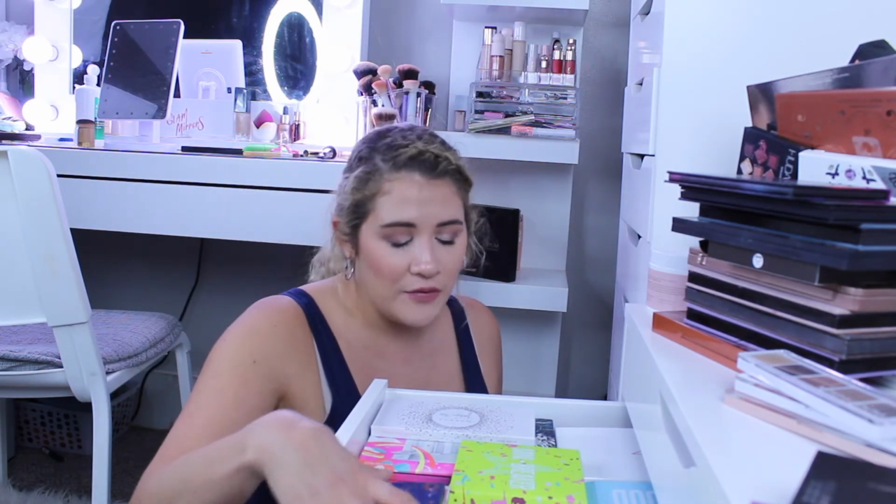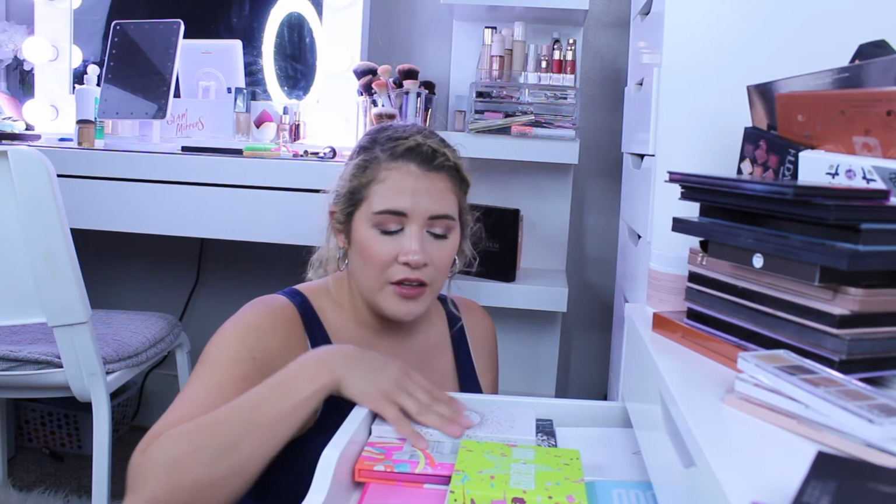Okay, moving on. This drawer, I'm telling you right now, nothing's leaving, nothing's going anywhere. This is my influencer drawer, where I actually love all these eyeshadow palettes.